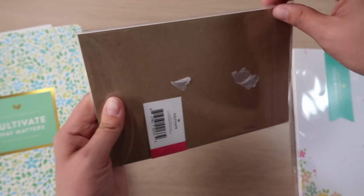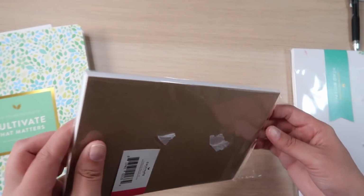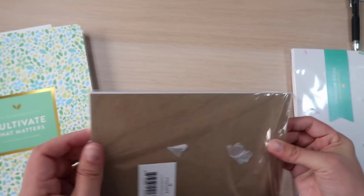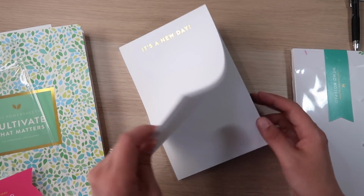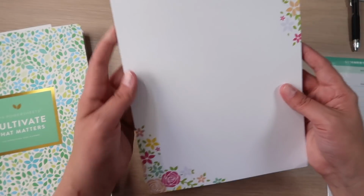And they've got a couple of other notepads here, and if you guys haven't figured it out by now, I am a hoe for notepads. That's not a word. This one is their daily notepad, and it's just blank. Again, really nice paper, and it says it's a new day on top, and it's foiled. And then this is their memo notepad. It is nice and large.